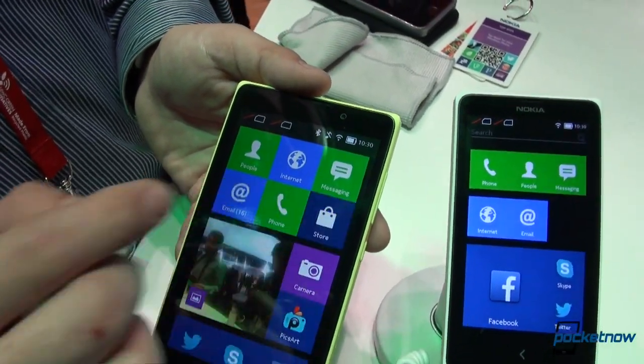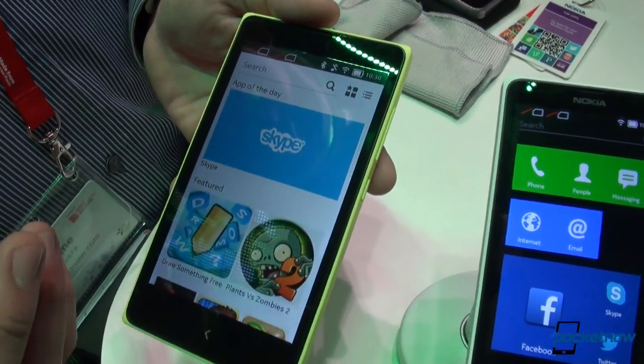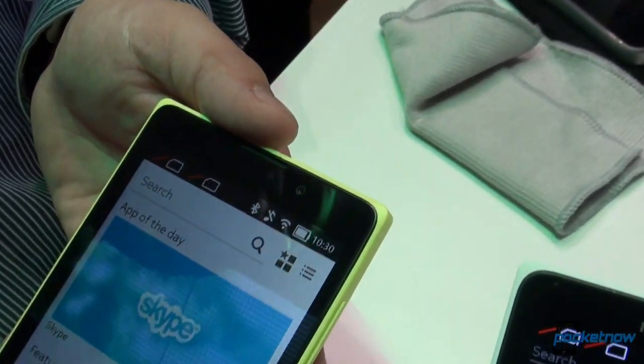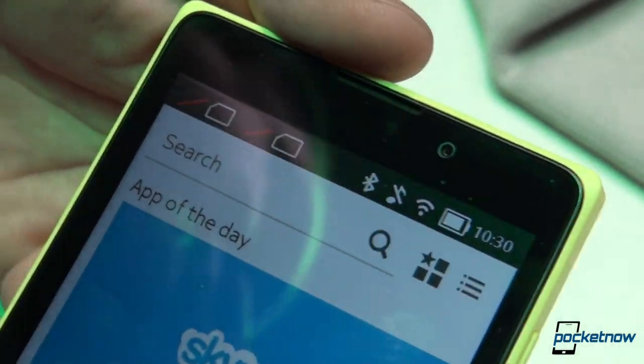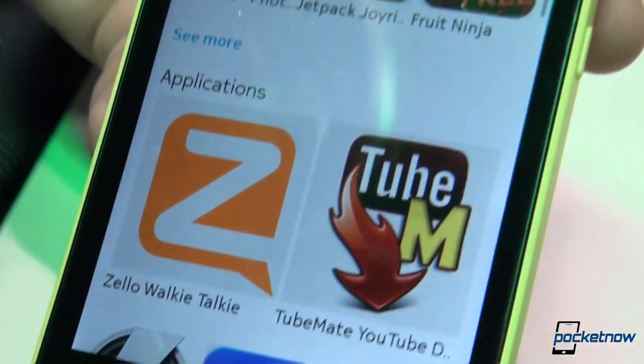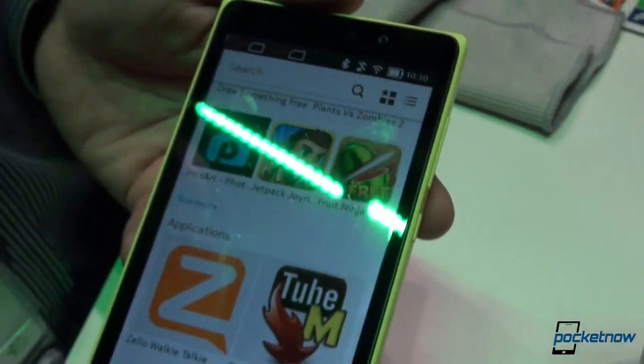Now, one of the cool things here is you can run Android applications, but keep in mind, these are not the Google Play Store applications. This phone doesn't have an unlocked bootloader. We really don't know if you're going to be able to sideload applications yet, but one thing I will tell you is there is a Nokia store that runs Android applications.